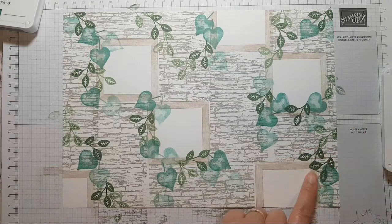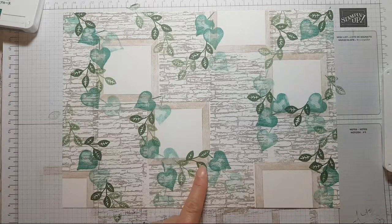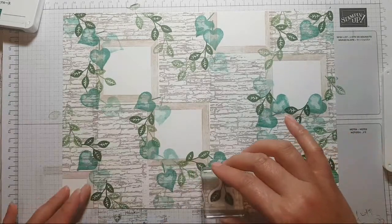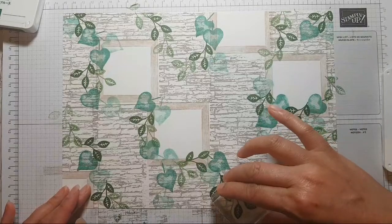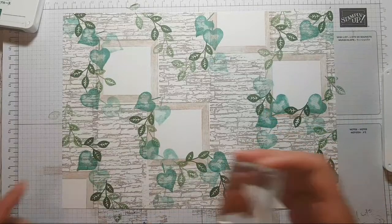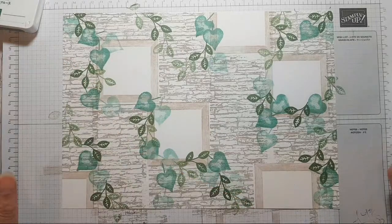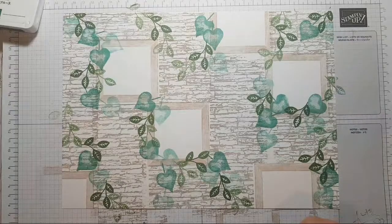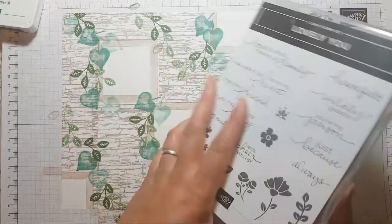When you first put this green on, it's quite dark, but can you see here it's lightened up after a few minutes? So don't be scared of this colour. This is garden green. The first sort of stamping, it's quite dark, but it gets better.